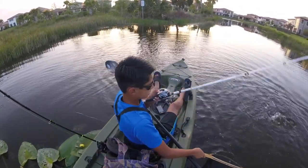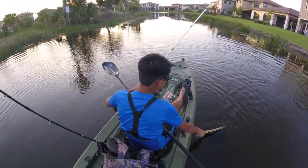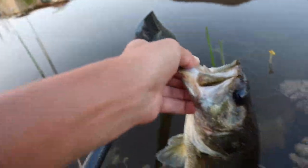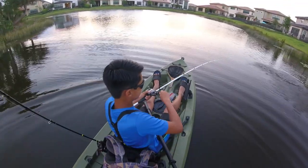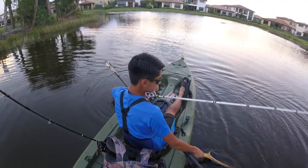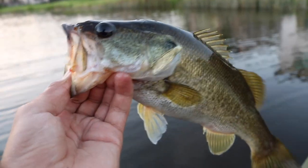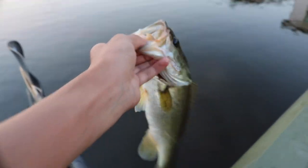There we go, another bass. Alright, another solid bass out of the kayak. This thing fought like crazy. Alright, see you, bud. There we go, another bass. Oh, okay, he's fighting. There we go, another bass. Alright, another bass out of the kayak. That was so sick. These guys are fighting really hard. Alright, see you.